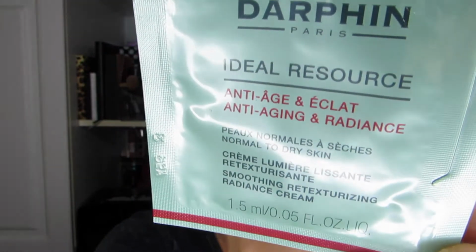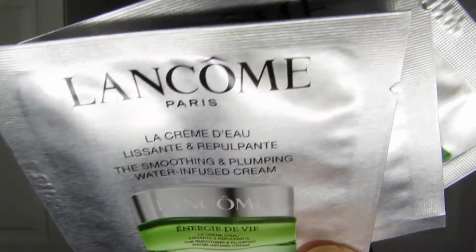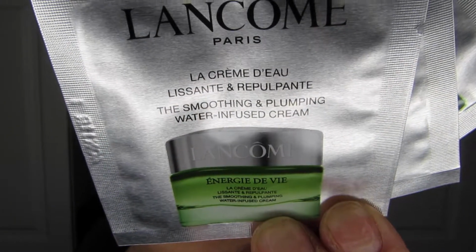There is the Darphin Anti-Age and Radiance cream. I have the Lancôme, so I have 3 of the Smoothing and Plumping Water Infused Cream. There we go.